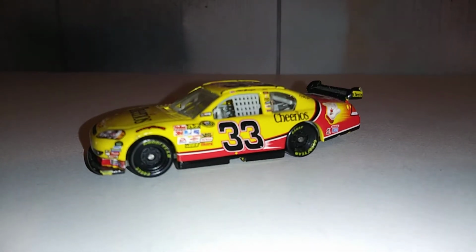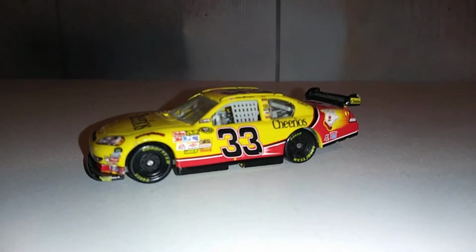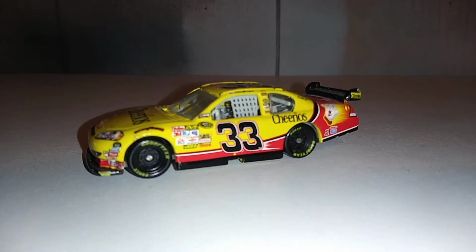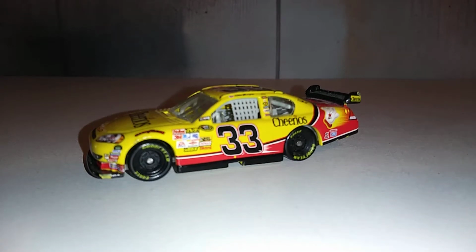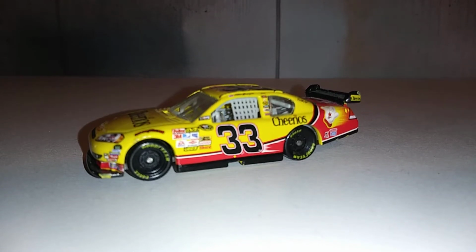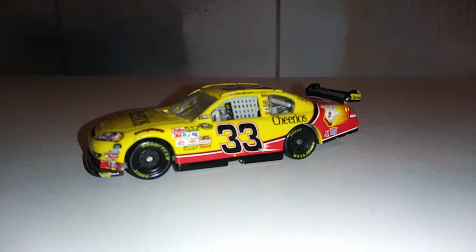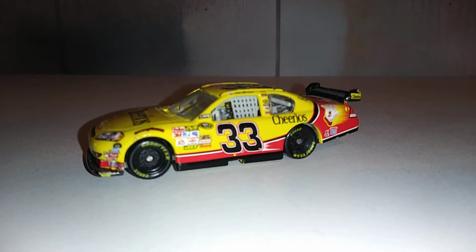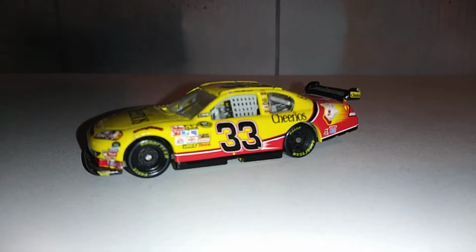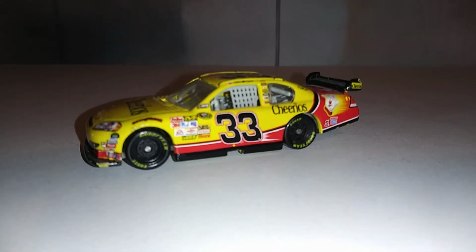I always liked this car. I always thought it was really cool. I don't really even know how rare the 33 Cheerios car is. I know that a lot of the stuff from this time period is pretty uncommon to find. This car was found in a baggie at the thrift store, just like the Lowe's car we just reviewed. And I have been wanting this car forever. There's a lot of these cars that I would really like to go back and find.